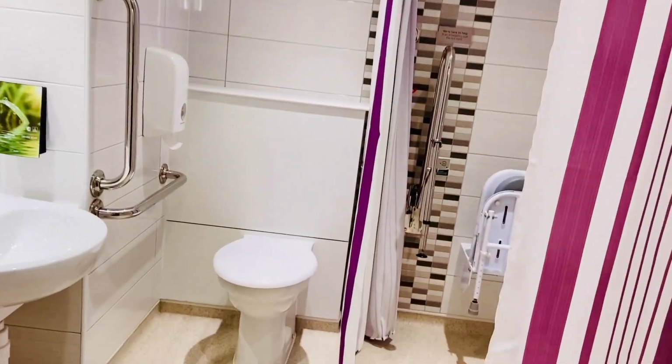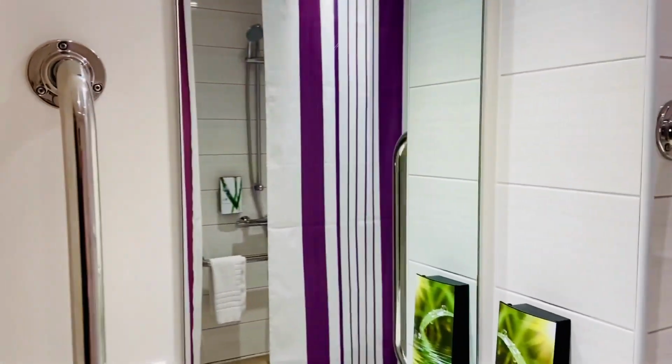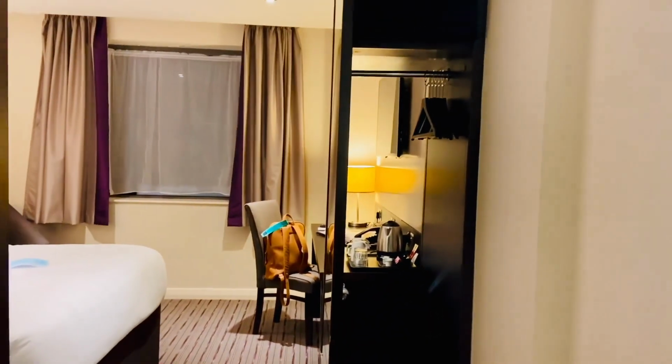So this is the mirror, and I'm going to start with the bathroom. This is the bathroom. So yeah, I have nothing much to show here. And this is how the room looks when you enter it.